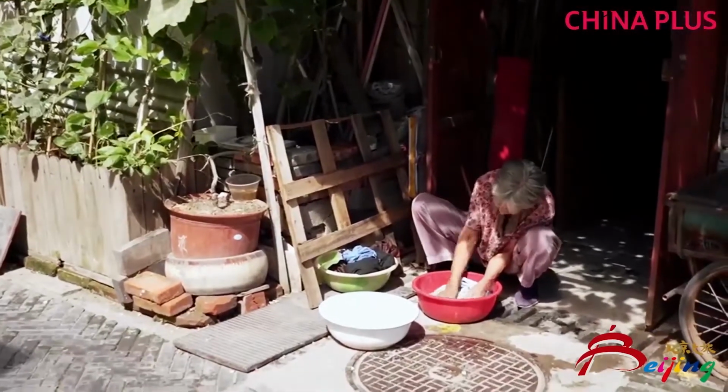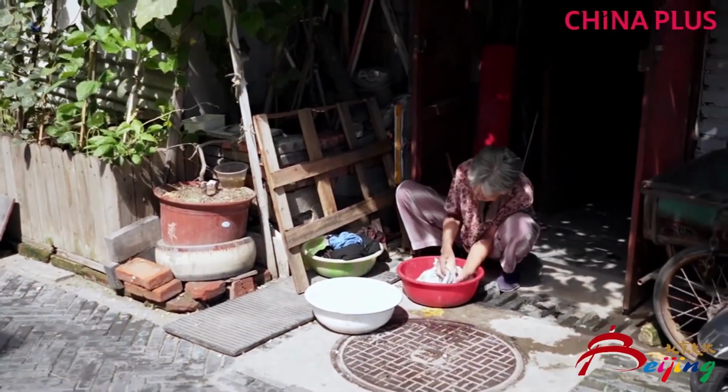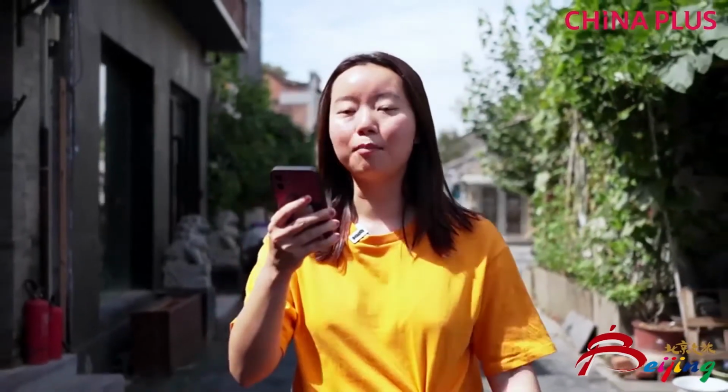Because in Hutong houses, a lot of households still don't have a water room inside their house. So some of the older generation still opt for doing their clothes cleaning and a lot of tea drinking outside in a public area.